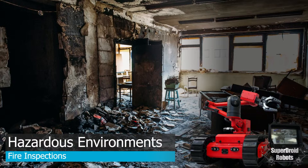Other potentially hazardous environments, of course, are fire inspections. Typically, when an area has experienced a fire, the structure is no longer stable. Putting people in there first and foremost, even accidentally bumping into something or kicking something, can dislodge something structural and cause a collapse. So using our robots, which some of our customers have used as a first-in tool to go in and understand the situation, understand where the dangers might lie structurally, maybe even see something that could assist in a fire investigation, is an excellent way of using robots before you put anybody unnecessarily in harm's way.